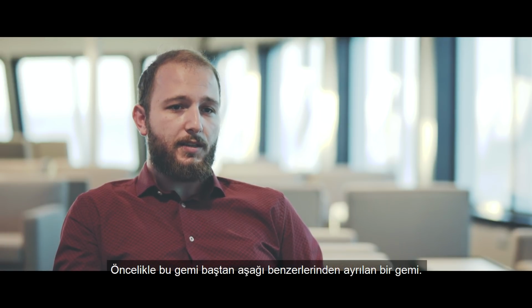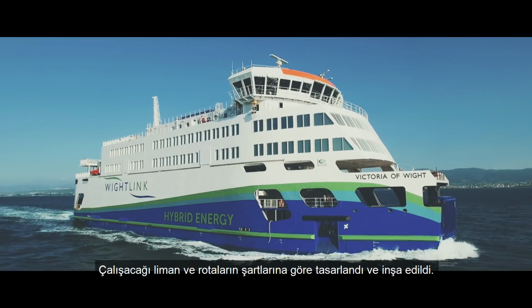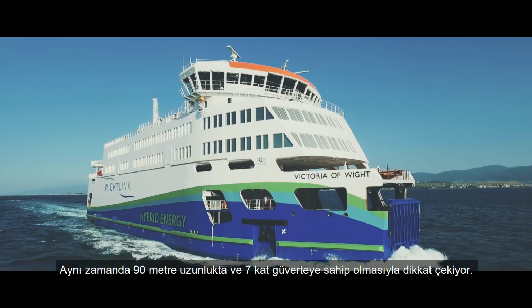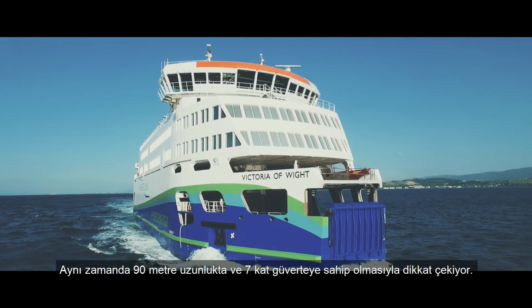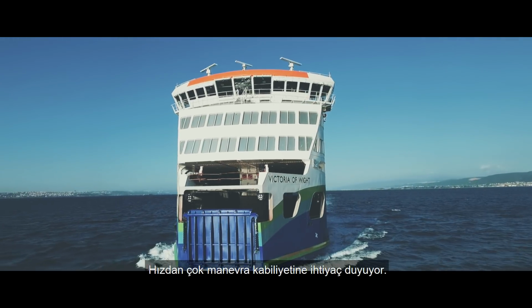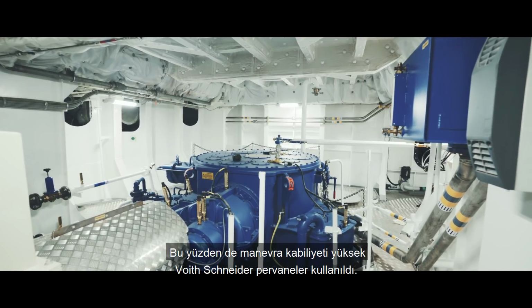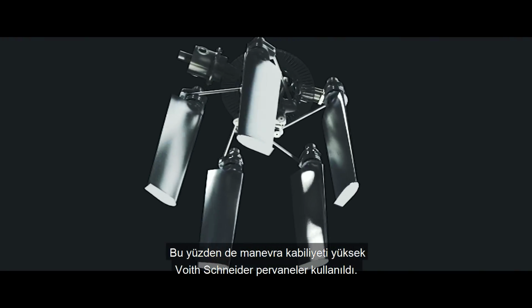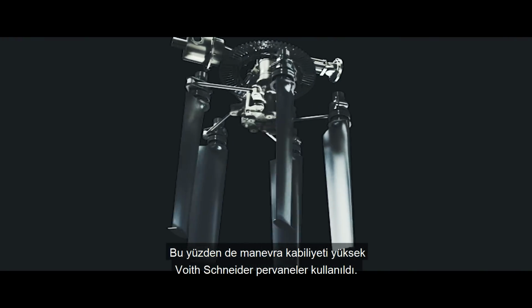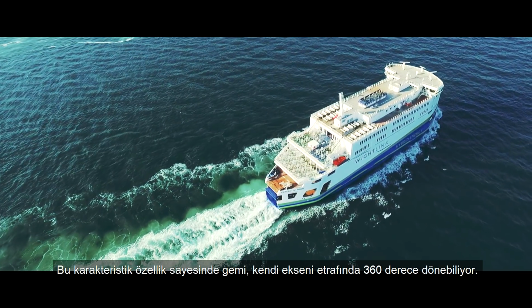This ship is entirely unique among its kind. She is specifically designed and built according to the conditions of the ports and routes where she will operate. In addition to this, she draws attention with her 90 meters length and 7 decks height. She requires maneuver capabilities rather than speed. For this reason, Voith Schneider propellers, which have high maneuver capability, have been implemented on this ferry. With this characteristic feature, she can rotate through 360 degrees.